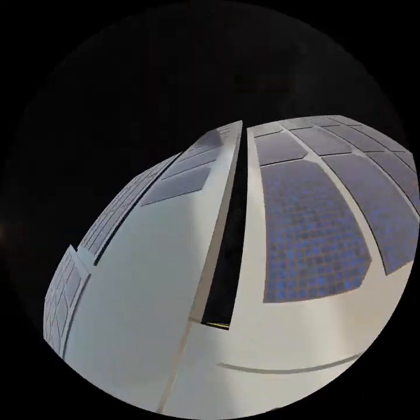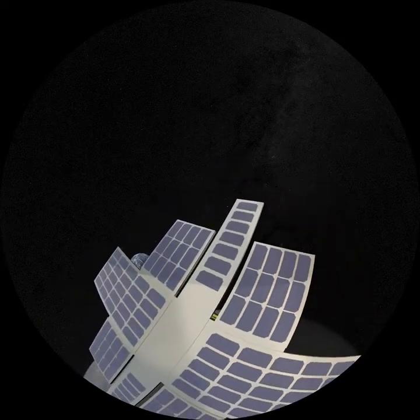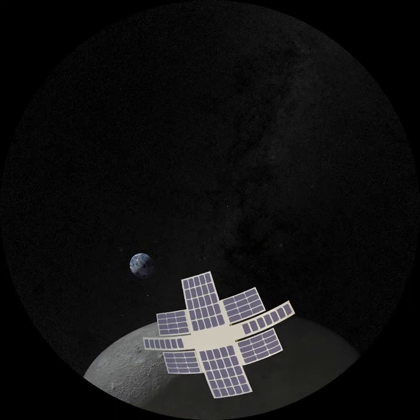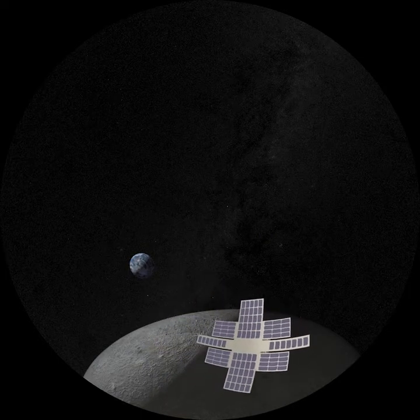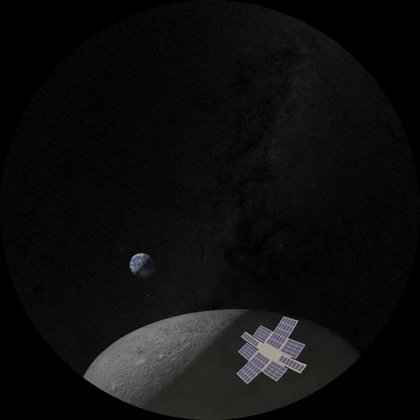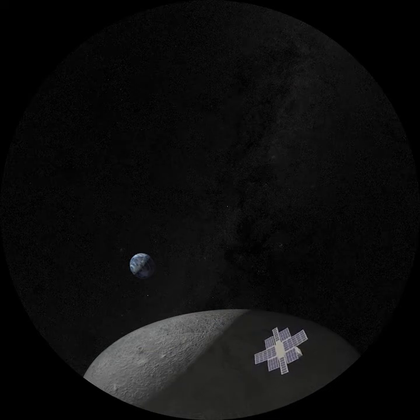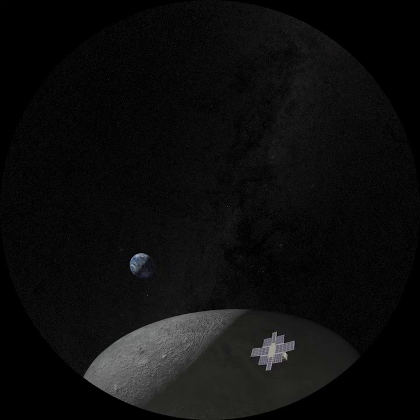CubeSats don't just study the Earth. The first one to go to the moon will launch soon. The Lunar Flashlight is a six-unit CubeSat built by NASA's Jet Propulsion Lab and Goddard Space Flight Center. Led by scientist Barbara Cohen, its mission is to search for water on the moon.